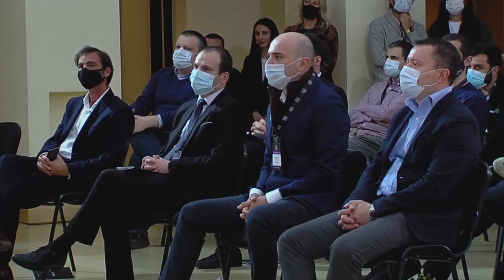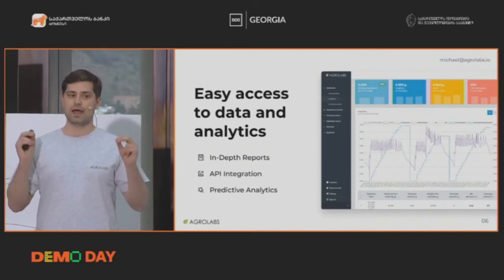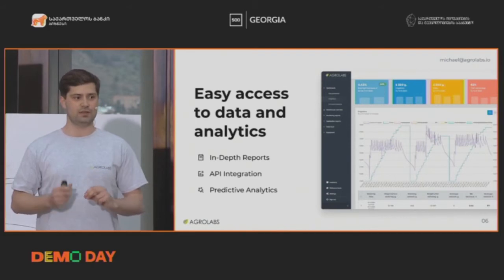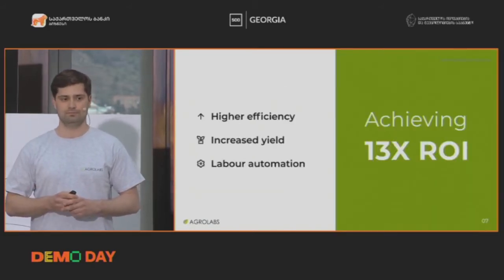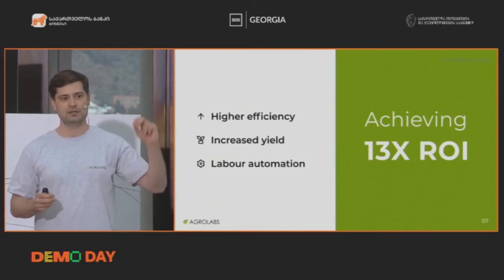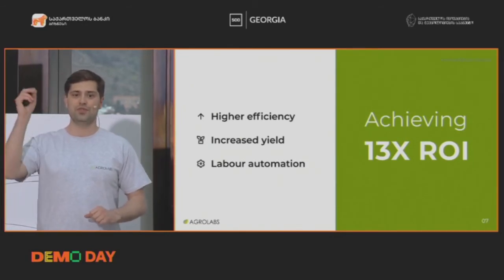But not only do farmers get easy access to data and analytics through the Agrolabs cloud platform, they also have the ability to integrate our data widgets into the software that they already use. With all this, Agrolabs farmers are enjoying higher efficiency, increased yield, and labor automation, achieving up to 13x ROI.